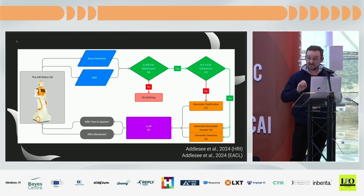And if they're not finished their sentence, we use this sluice corpus that I discussed earlier with the human clarifications to generate a nice human-like clarification. However, if they are addressing the robot and it is a full utterance, we have the knowledge in the prompt. We use RAG and some safety guardrails, etc. for that with the LLM to the TTS.